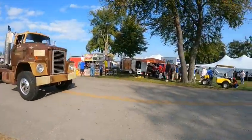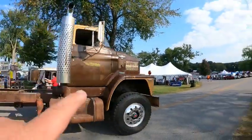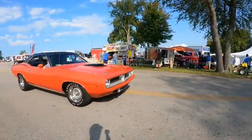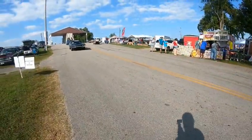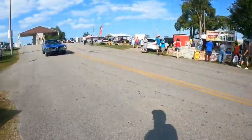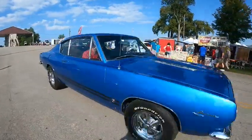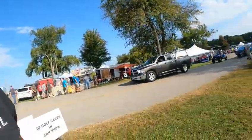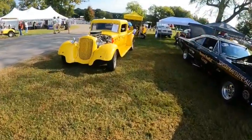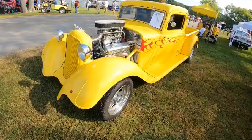Get you some of this. This is crazy. Show you this one here parked beside us. I haven't had time to get it yet. Very cool little resto mod.